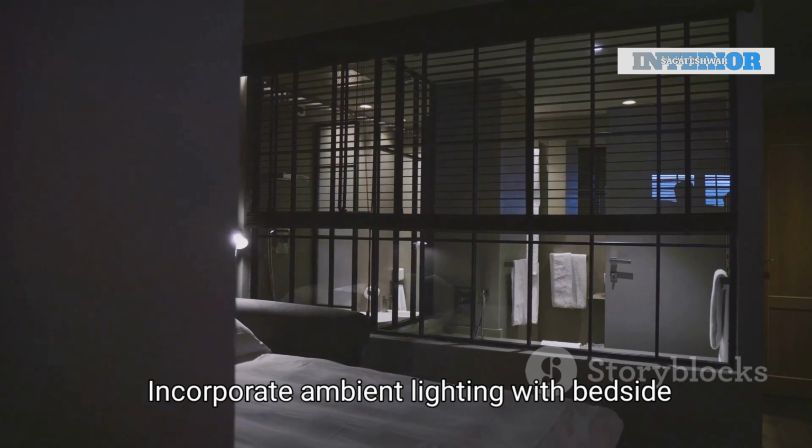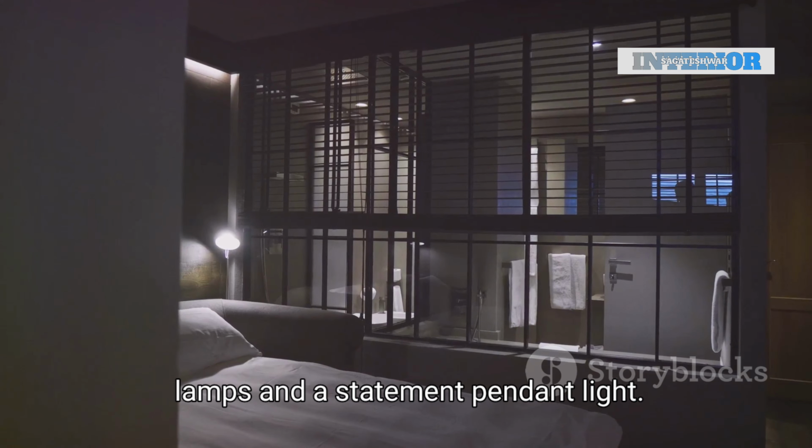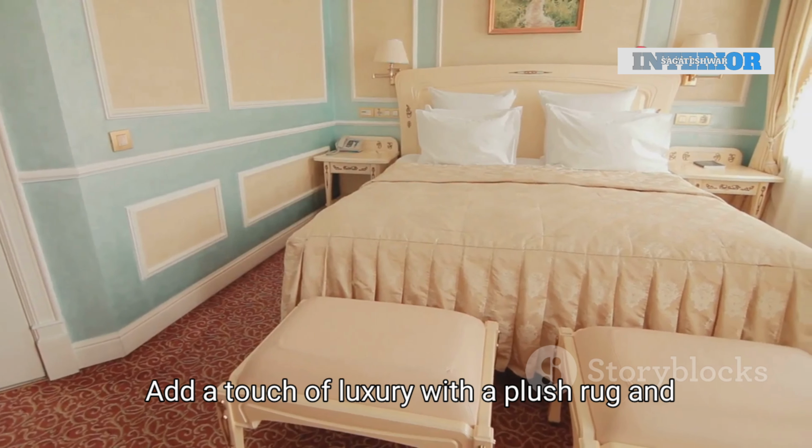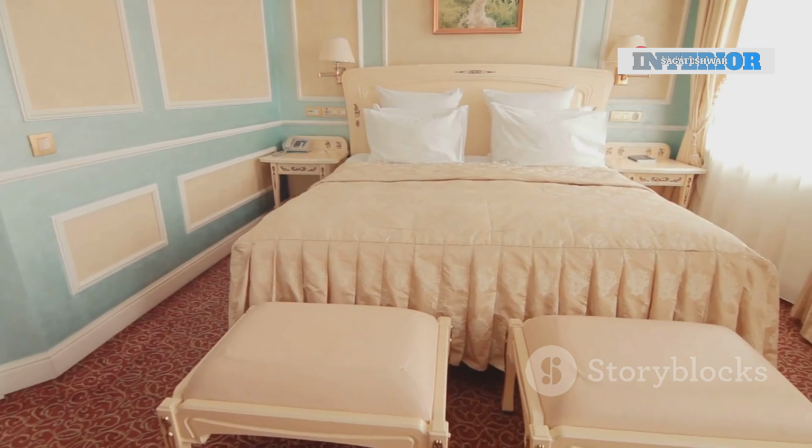Incorporate ambient lighting with bedside lamps and a statement pendant light. This creates a warm and inviting atmosphere. Add a touch of luxury with a plush rug and high-quality linens. These elements enhance comfort and style. Your bedroom should be a haven of peace and tranquility, a personal sanctuary where you can escape the stresses of daily life.